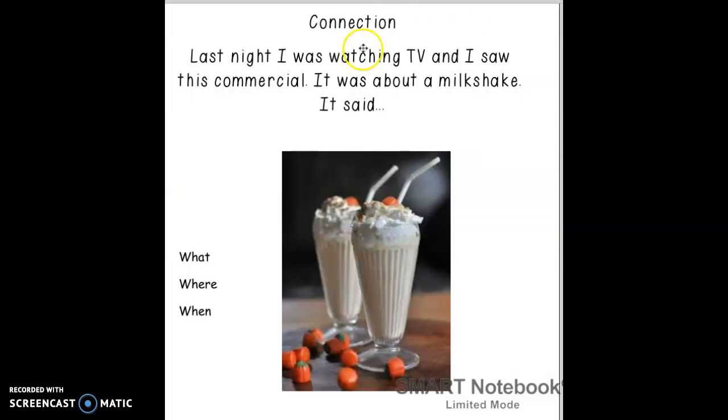Wow, that sounds amazing. Okay, and just by looking at that commercial, I knew what it was, where to go, and when to go. Just by that little commercial, it really convinced me to get a milkshake.